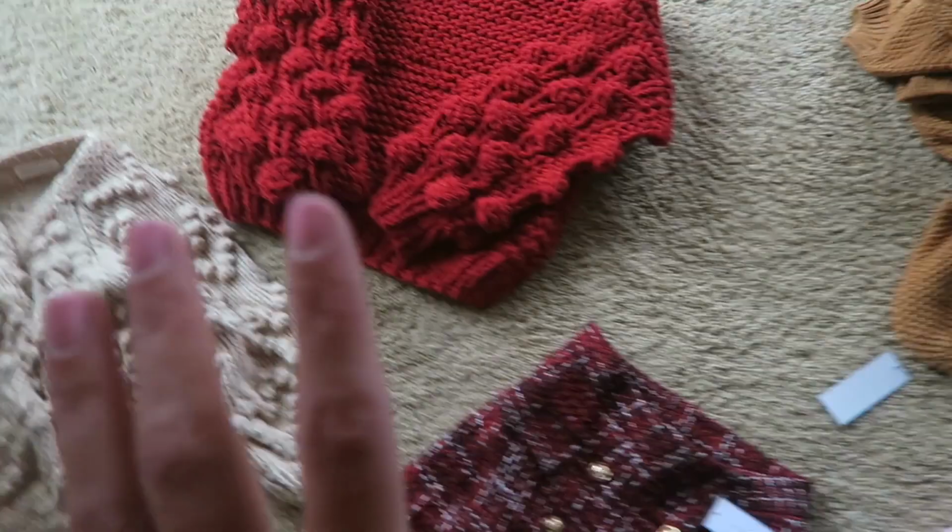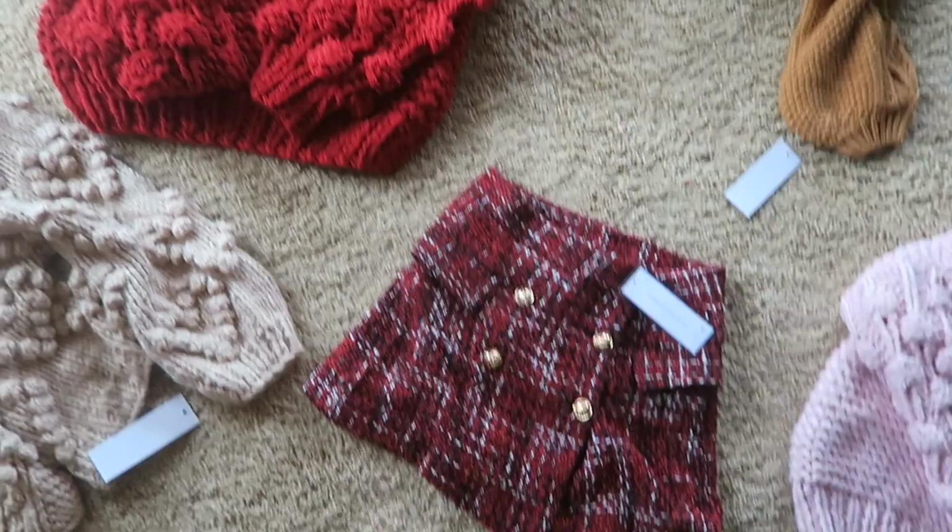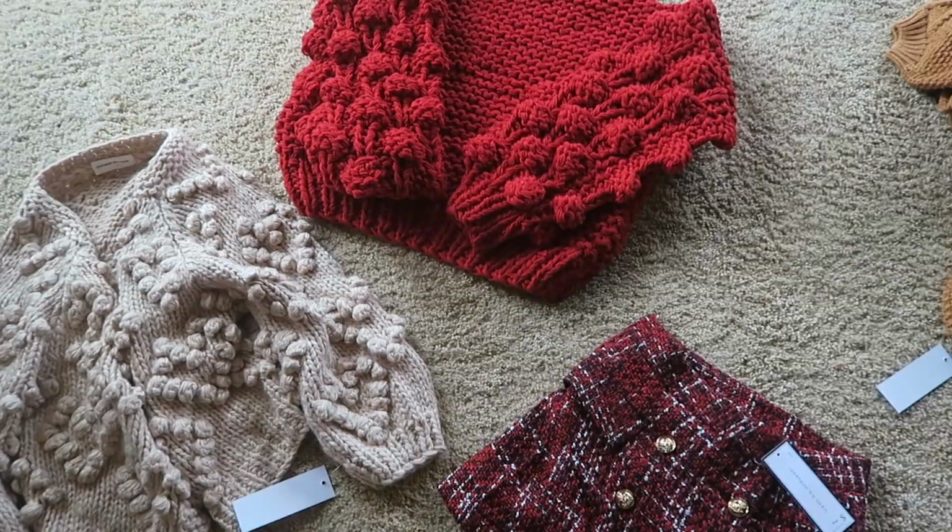Now these pieces are from this website called Goodnight Macaroon, which I've never purchased from before, but one of my blogger friends was posting about their stuff, and it's definitely not cheap, but they were having a good sale for fall. So I bought four items.